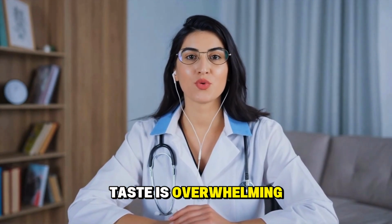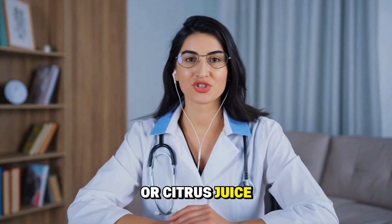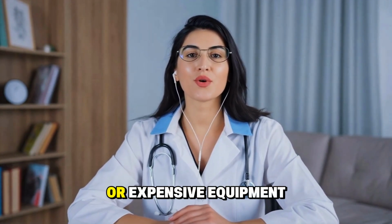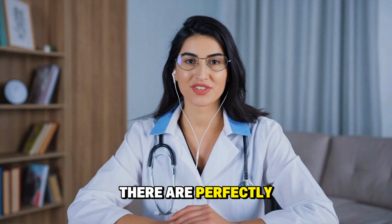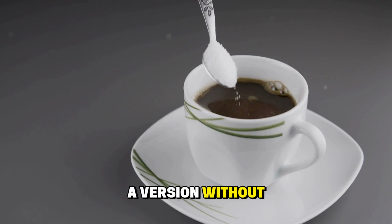If the taste is overwhelming, dilute it with water or mix it with a small amount of apple or citrus juice. You don't need a fancy juicer or expensive equipment. There are perfectly good options at most grocery stores. If possible, choose a version without added sugar.